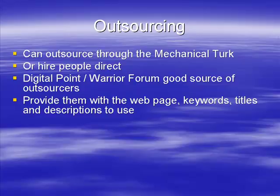But what you're going to have to do when you outsource is make sure you provide them with the web page, your keywords, ideally in both comma and space separated format, and the titles and descriptions. What you need to make sure as well is, if they're doing it manually, then you want them to rotate titles and descriptions. If they're doing it with an automated tool, that may not be possible. So again, depending on what you want to achieve, you may want someone that's going to do it manually for you.